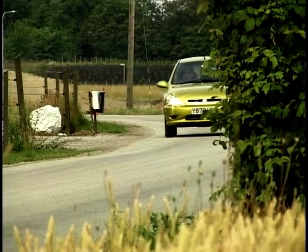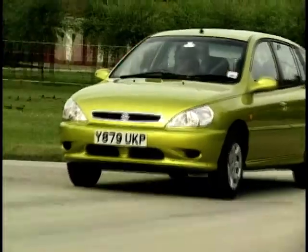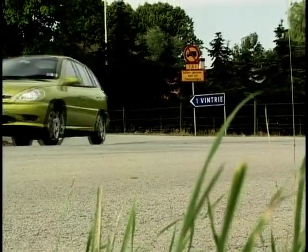Still doesn't look too bad. They made a decent job of the styling. Certainly not a box on wheels. Quite swoopy, in fact. Of course, with engines that small, fuel economy isn't going to be a problem. In fact, you will get massive mileage out of just the tiniest drop of fuel. Oh, great. Economical. Welcome to Economy Corner with Richard Hammond, my favourite subject.